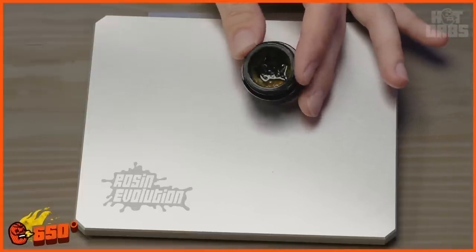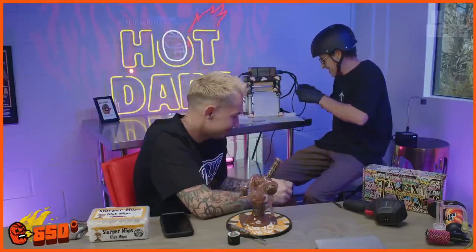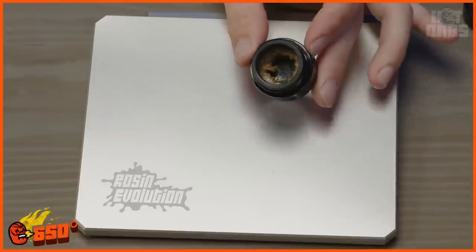Looks like you smoked the hell out of that one. Must be fire. Is there anything in there? Yeah, there's a little. This is the window. He's like, it's good, trust me. It's in there. I smoked the shit out of it. Oh, right here. Here, there's a little bit more. I like to dig in the middle. For some reason, I'm more of a middle guy.